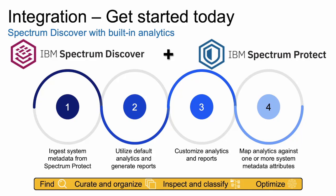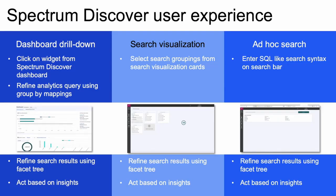After this is complete, which doesn't take very long, IT is able to use the default analytics to generate simple reports about the data they have in Spectrum Protect. Next, IT can create custom tagging to classify data that is in Spectrum Protect and use these characteristics to create custom reports and take action based on the needs of the business and the curated data. Spectrum Discover provides users with 3 different types of experiences, and we will go through a few examples of these user experiences with specific use cases.